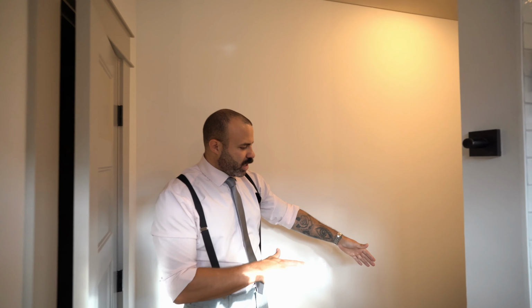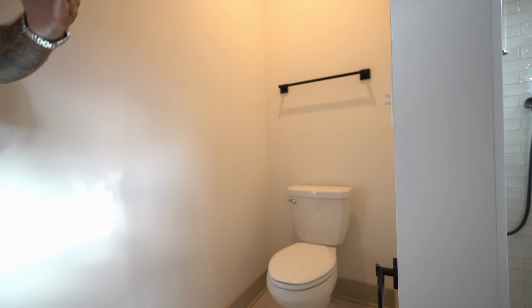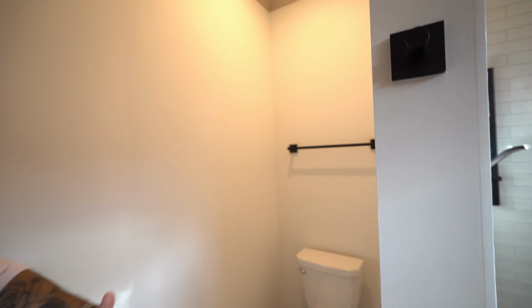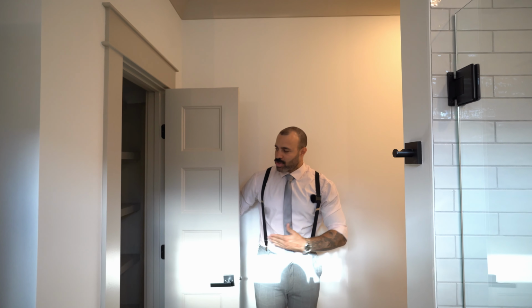The toilet is separated. Oftentimes what you'll see here is that there will actually be a full-on door separating the toilet. I think that they didn't do it in this one because if there was a door here, you also have this door here to your closet, so it would just be a little bit much. But I do think that that's something that someone could add very easily if they chose to do so.